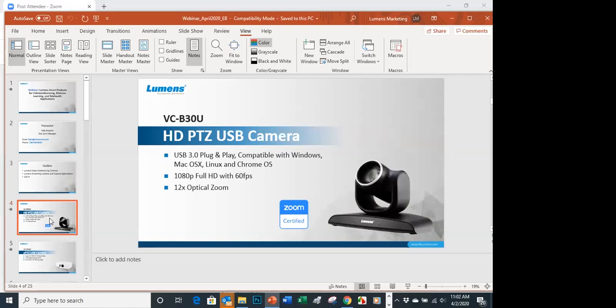Probably one of our most popular video conferencing cameras now is our VCB30U. This is available in black and white. It is USB 3, backwards compatible to USB 2, 1080p, and also has a 12x optical zoom. This camera is Zoom certified, and both the USB and HDMI outputs are hot simultaneous, which gives you the ability to go into more than one system at one time.